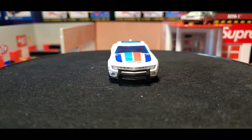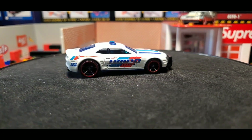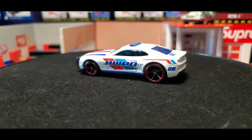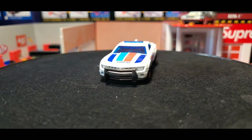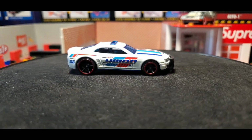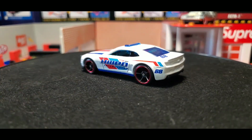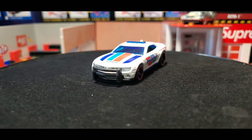So this is a 2010 Camaro SS. Not 2013, 2010. Hot Wheels Police Department. This one doesn't have tail lights, but just like the last one, it's got crazy side tampos. Police Department Interceptor. It says Hot Wheels Police Department on the hood with the red and blue tampos. A 68 on the back, which is a pretty typical number for Hot Wheels. That was the year they started.